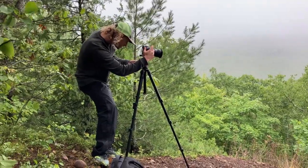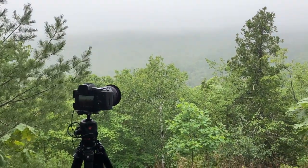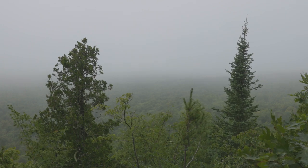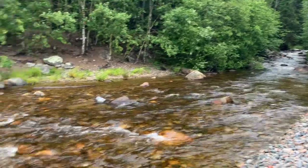Foggy forest scenes like this are often some of my favorite scenes to photograph, but they can easily not work out. So much of this scene became obscured by fog that I didn't end up shooting it for very long. So we took a short drive north to Allona Bay to attempt some shots near the lakeshore.